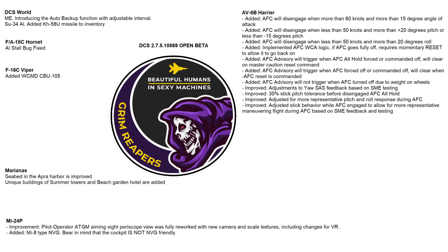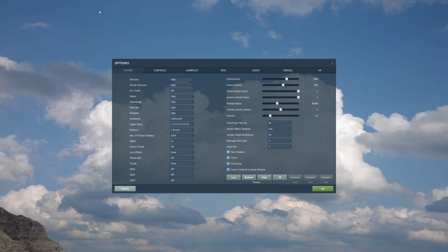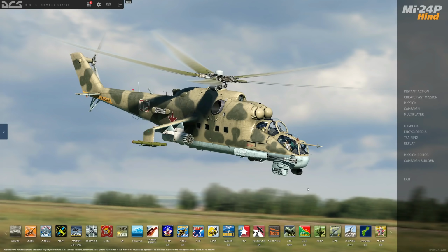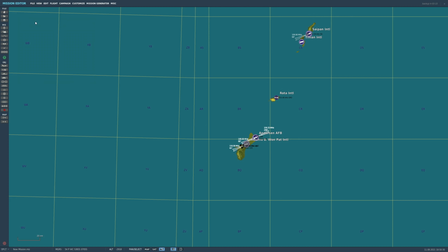So, in the mission editor, introducing the auto backup function with adjustable interval. We now have autosave. So, main menu, options, MISC. We can now turn on editor autosave interval and how many minutes between each automatic save. And you can change that frequency to whatever you want. And to recover backed up files, mission editor, file, open backup, and you'll have your list of backups.